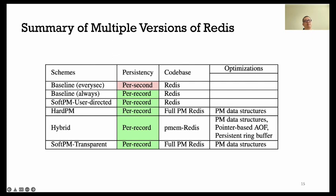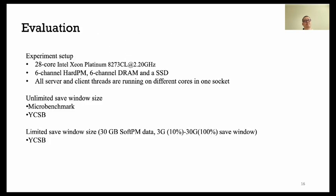Only the first scheme will provide per second persistency. All the other schemes will provide per record persistency. And the first three schemes will use the Redis code base, and the fourth and the sixth schemes use the hard PMM Redis, and the hybrid scheme uses the hybrid Redis.